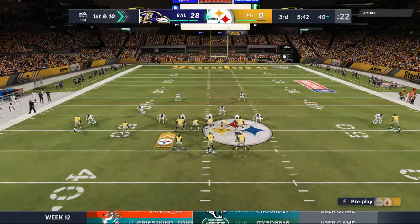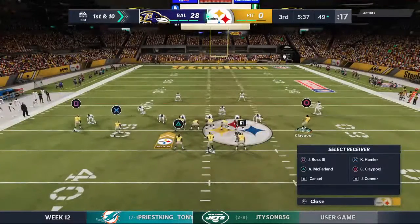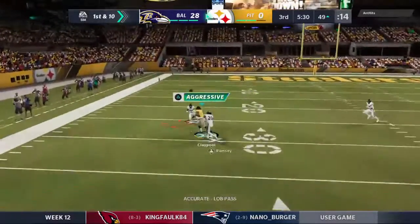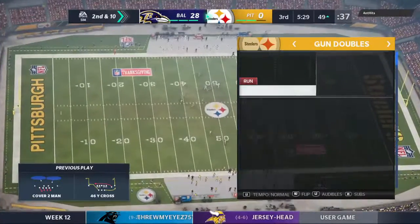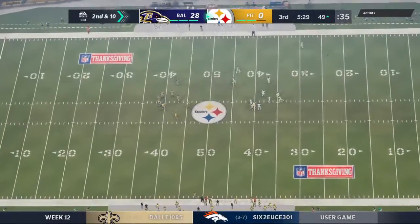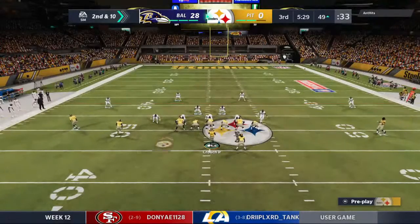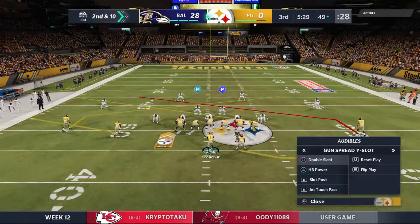1st and 10. They'll look to throw again. And that is incomplete. He couldn't hold on through the contact. Brings up 2nd down. Well, coming into this one, we expected that this offense would have trouble with this defense, and that's exactly the way that this game has gone. Pressure in his face. Coverage downfield has been tight. That led to another incompletion. This defense, they're exactly who we thought they were coming into this one.